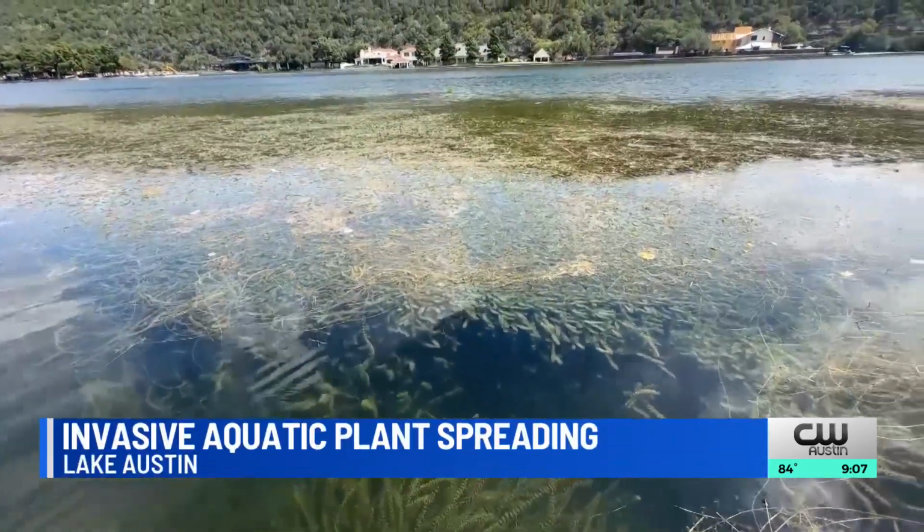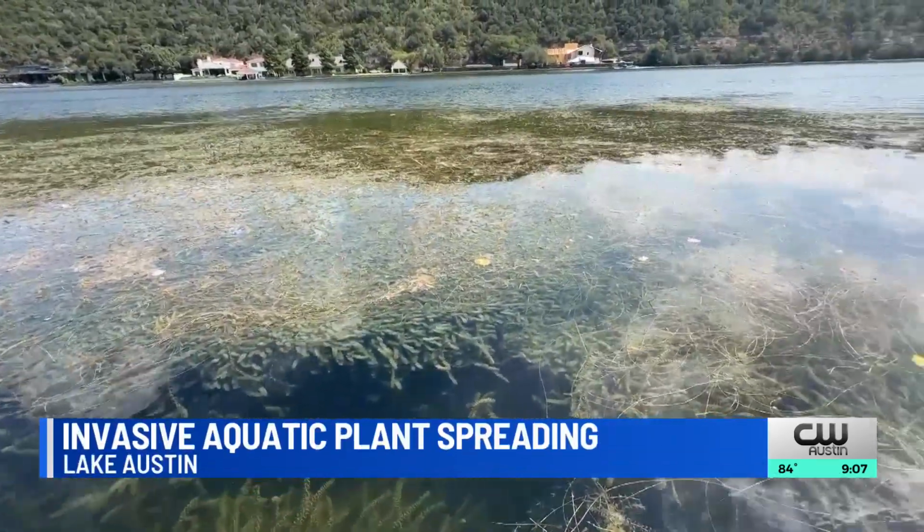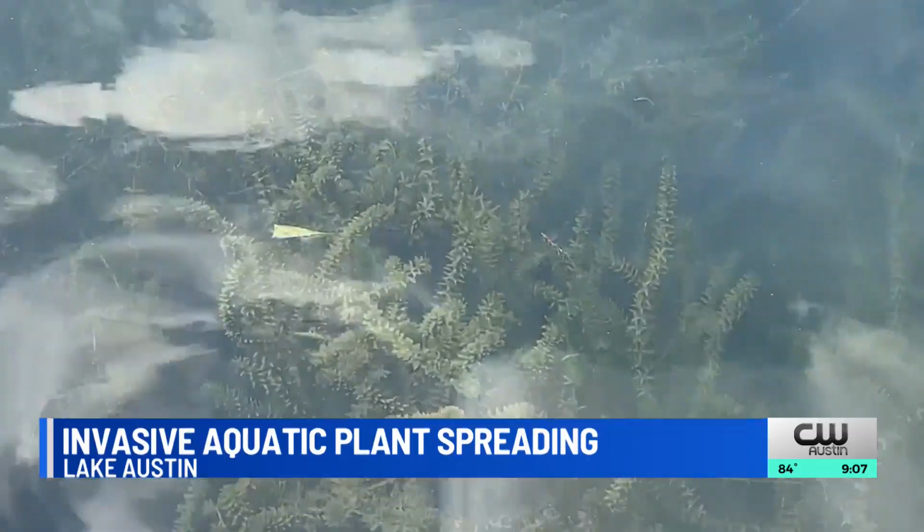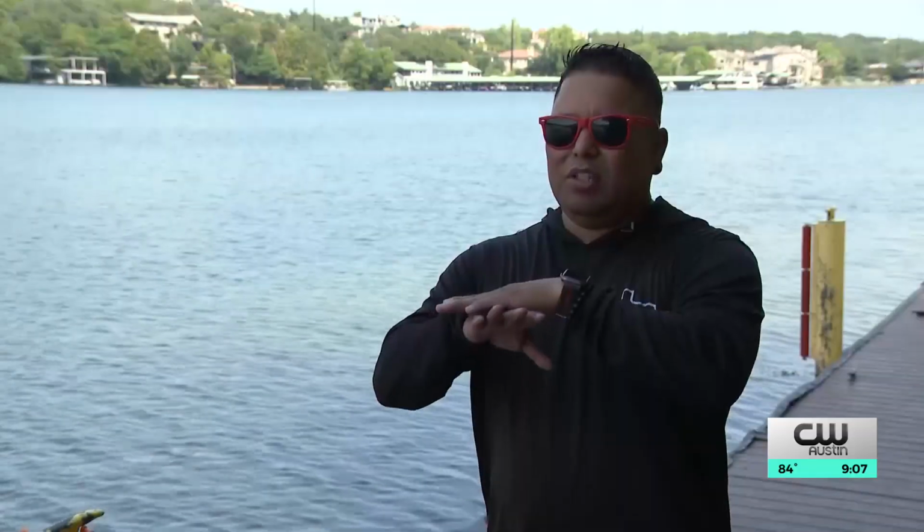Nabil Ramadna shows us the next chapter of the fight, even after years of mitigation efforts. There's an invasive plant growing fast across Lake Austin. It is kind of a nuisance. And Anthony Rodriguez, who kayaks here often, says he's well aware of it. And you even get stuck just from it being so thick on the surface.